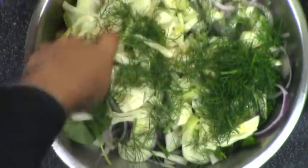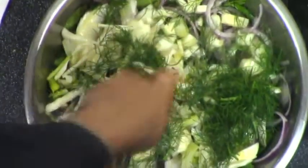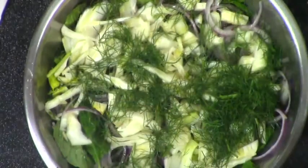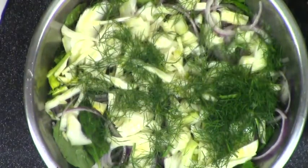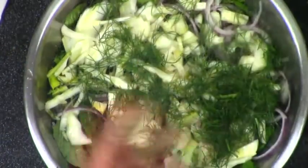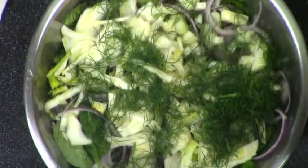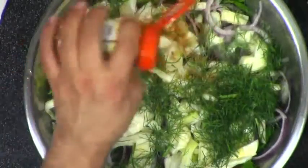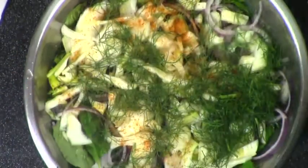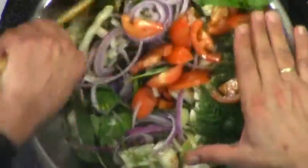Some red wine vinegar. All right. Some salt. Found it. The red pepper. Perfect. That's it. Cayenne pepper. I'm going to put a little salt right now because it's going to help the vegetables break down. It's just going to help this break down. Okay? All right. And I'm going to toss that.